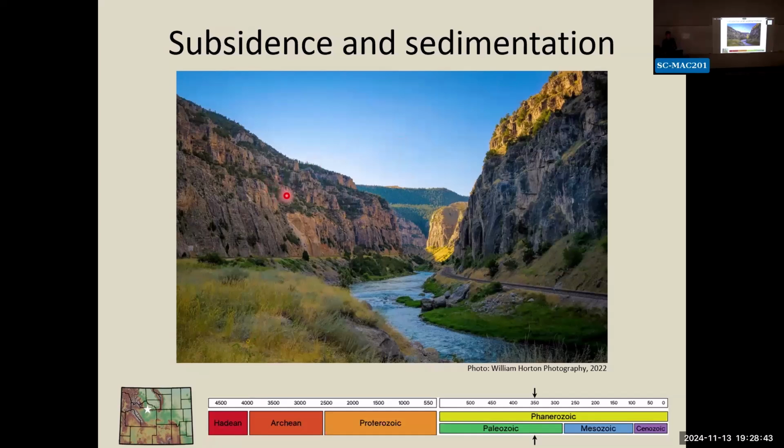And so this photo here is from the Wind River Canyon. This is showing the Madison limestone, which was deposited in a warm, shallow sea. If you drive through Wind River Canyon, it's really great. You cut through most of this sedimentary section that records this period of quiescence, all the way from the basement rocks, and you go up through the Great Unconformity, and you cut through this sedimentary section.